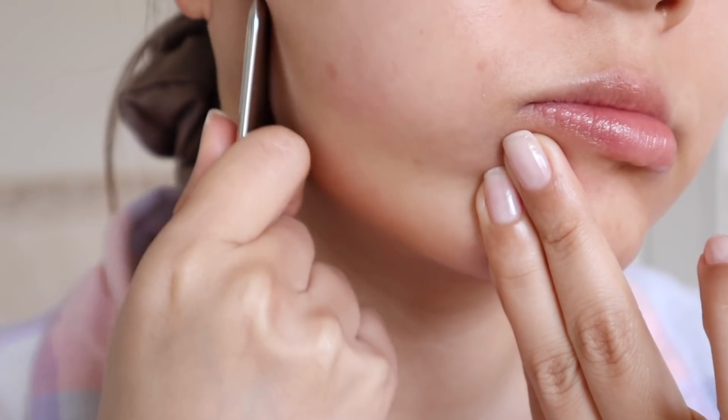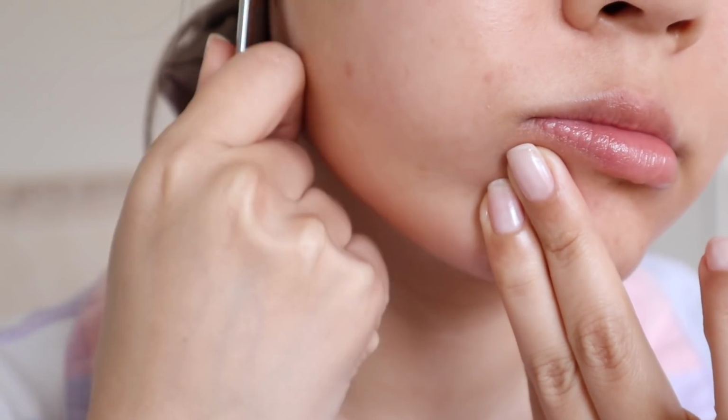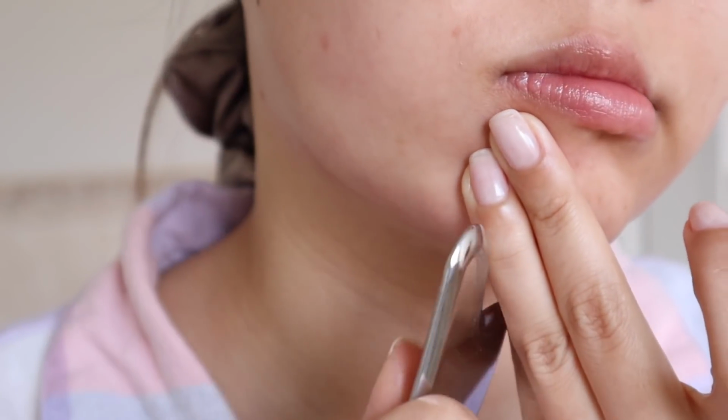I feel like I need to be more consistent with it and probably take before and after photos to see, but I have been really liking it. I feel like it's very therapeutic, and when you feel those knots, it feels really good. But like I said, I've been using this on my stomach as well because that's an area that I'm also very insecure about.